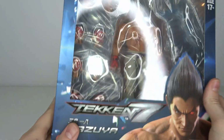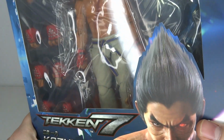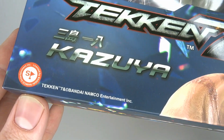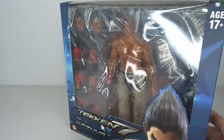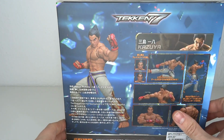Today we're gonna have a look at the Storm Collectibles Tekken 7 Kazuya Mishima. That's the full name. It just says Kazuya with some Japanese, Tekken 7, Bandai Namco. I don't know what the sticker is. Age 17 plus. And we're continuing the Tekken line. Only got Heihachi so far.